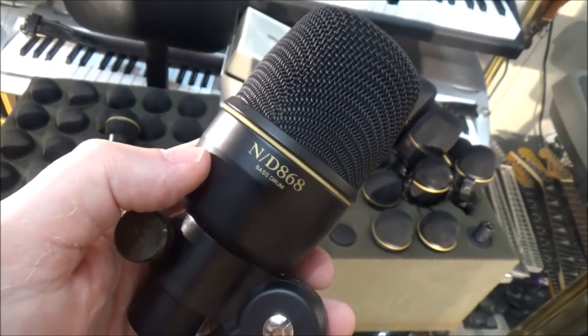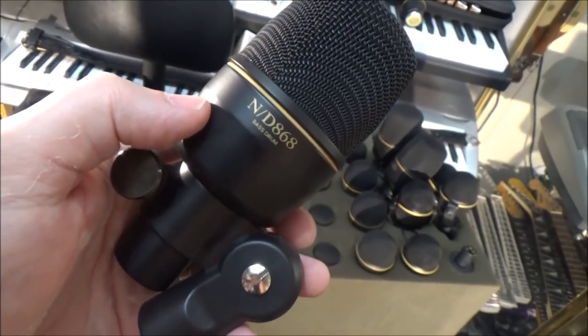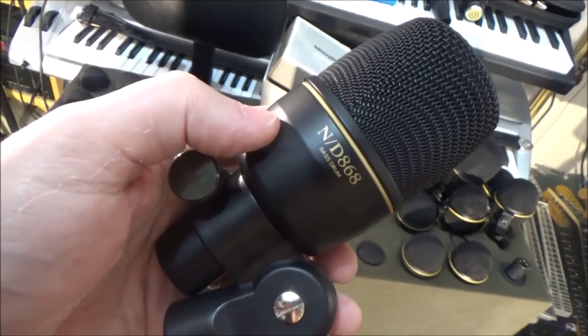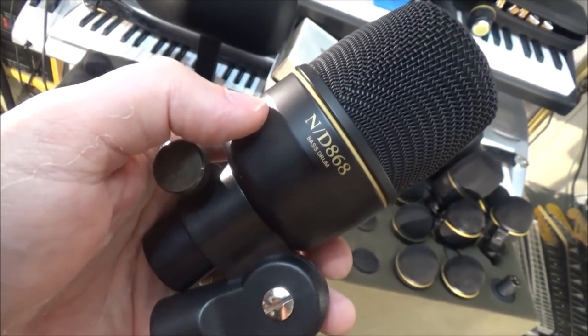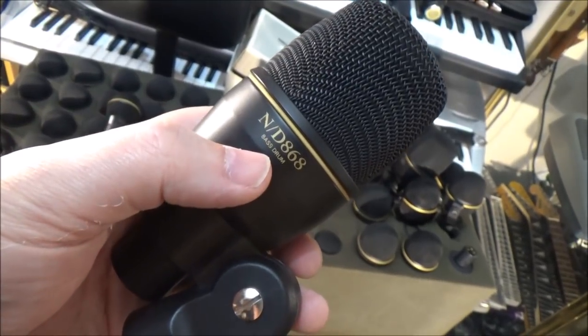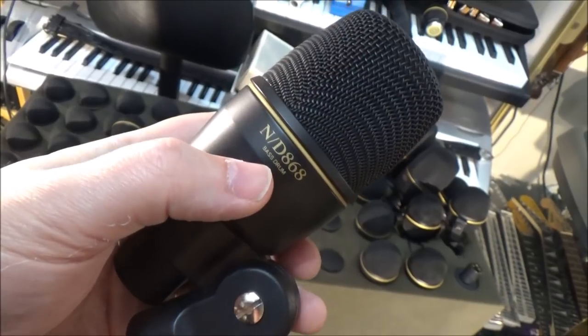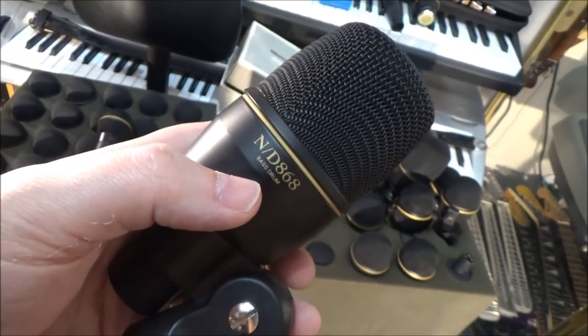They have a nice 2K spike in there. They are meant for a kick drum or bass guitar cabinets, floor toms, all that stuff, but they do have the 2K spike, so if you want that click in there, great. And who would not want the click in their bass drum?